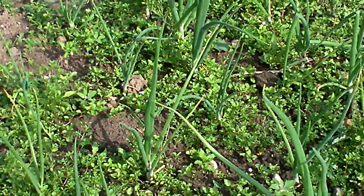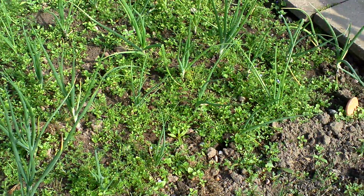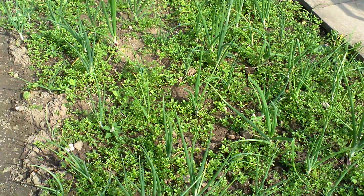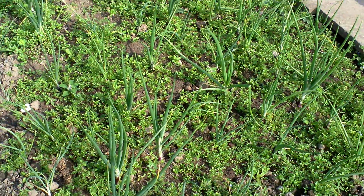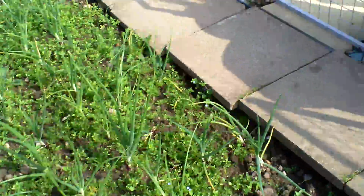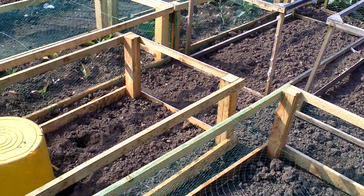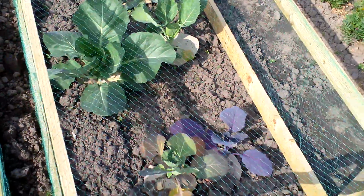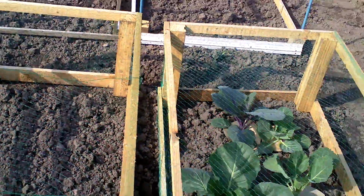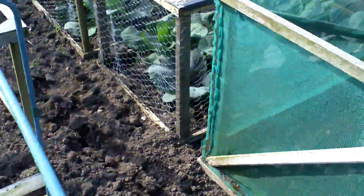My onions, as you can see, loads of weeds, loads and loads of weeds. But I don't weed my onions until I have to, because of the onion fly. It's supposed to fly in May, something like that, but I'm not taking chances, to be totally honest with you. The less I move them about, the less chance, because everything's changing. Loads of new frames. I've put netting on four, so there should be a good one by end of next week. Should have that finished. There's other stuff to do at the moment.